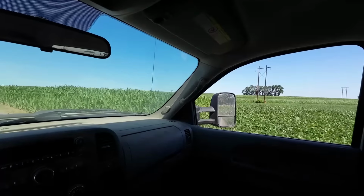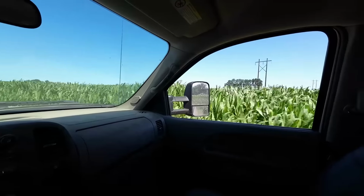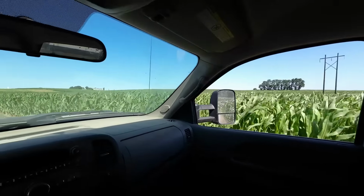Up here we got some corn that's not as pretty, that had some slug damage, and yeah, I'm just not as impressed with it.